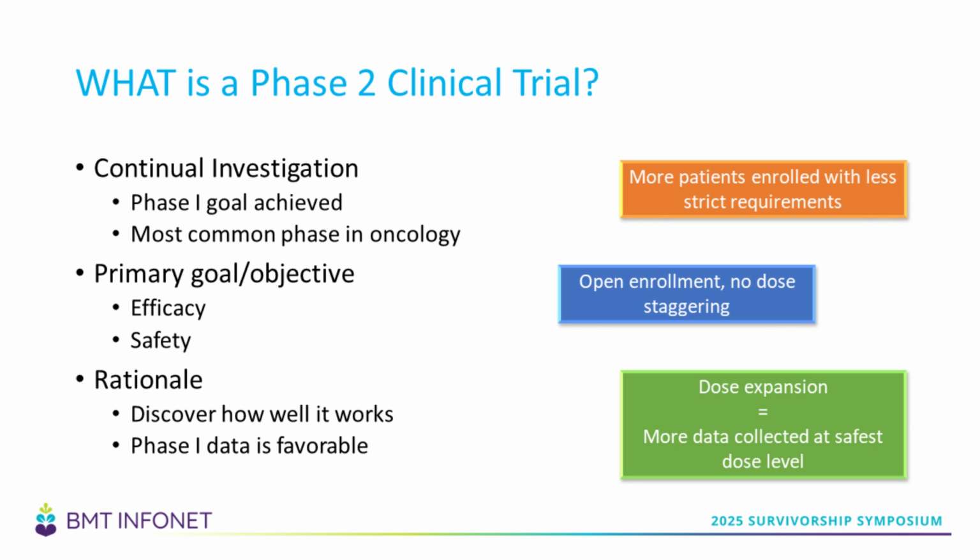and we have less restrictions in phase 2 trials. So that means that more patients are eligible to enroll to this particular trial. We're still looking at less than 100 patients, but it's definitely not that small subset. We're trying to collect more data, and here the focus is on effectiveness. So how well does that drug work?